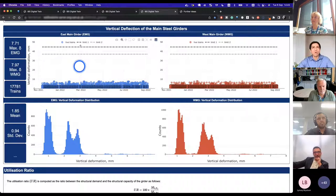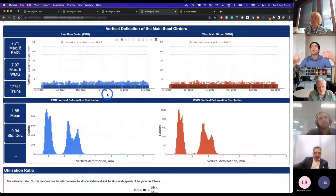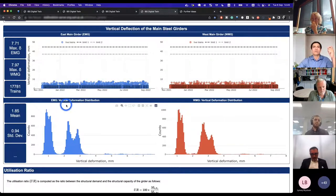So here you can see both vertical deformation limits in these lines here. Those are the limits for the serviceability limit state of the two main steel girders. And each one of these dots in the plots represents the maximum vertical deformation for a given train. So you can see that we are well below both thresholds for the entire rolling stock that we've recorded for both girders, the east main one and the west main one. And as you can see, the maximum deformation ever recorded is almost 8 millimeters.